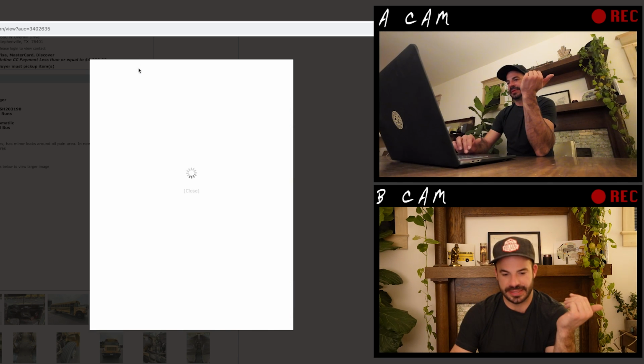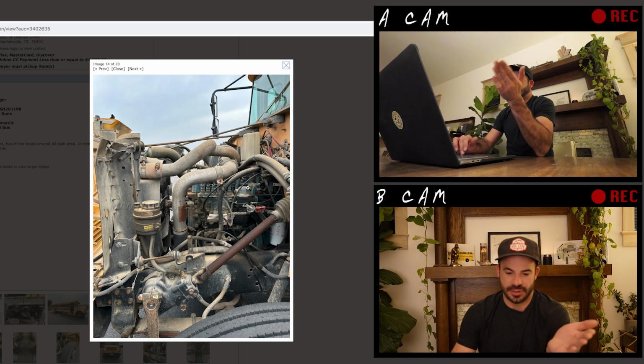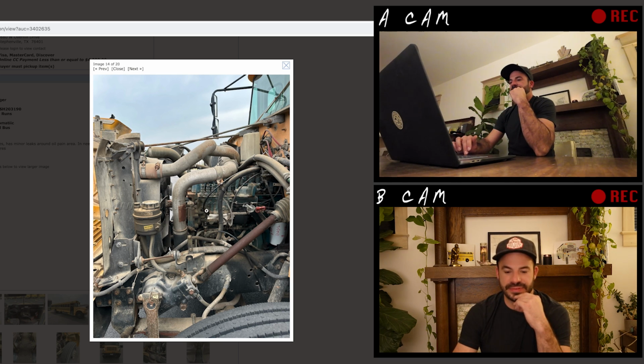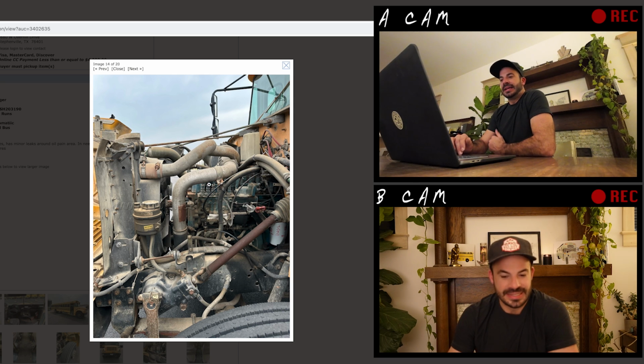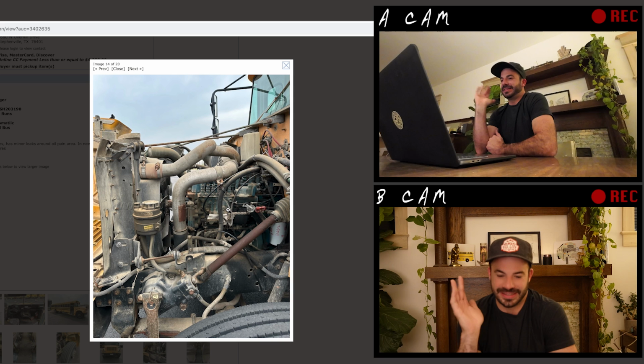These seats are torn up. Like, honestly, who cares? Okay, so this right here, you see that? That's the injection pump. It's all mechanical. That's a Bosch P.1 injection pump. So this is the best version of the DT466, in my opinion, that was ever made, because it's all mechanical.